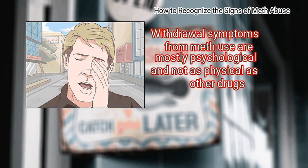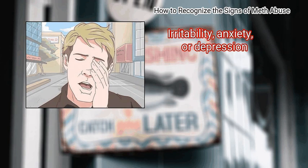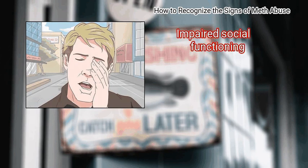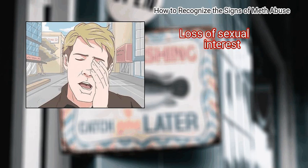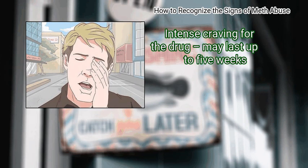Withdrawal symptoms from meth use are mostly psychological and not as physical as other drugs. They include anhedonia or decreased motivation, irritability, anxiety, or depression, lower frustration tolerance, low energy or fatigue, sleepiness, impaired social functioning, inability to concentrate, loss of sexual interest, possible suicidality or thoughts of harming oneself. Intense craving for the drug may last up to 5 weeks.